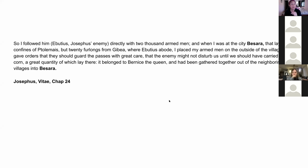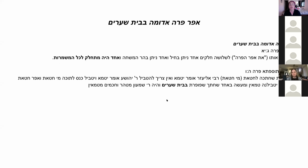Now Josephus commandeered that storehouse for his own purposes, for his troops, and he mentions here that they had been gathered together out of the neighboring villages into Basara, and he was in the city of Basara, which is Beit Sha'arim. Now, for lack of time, I'm not going to go too deeply into these sources. I like these sources for their color in describing Beit Sha'arim as a Jewish village in the Galilee, even perhaps before its heyday, might have looked like.